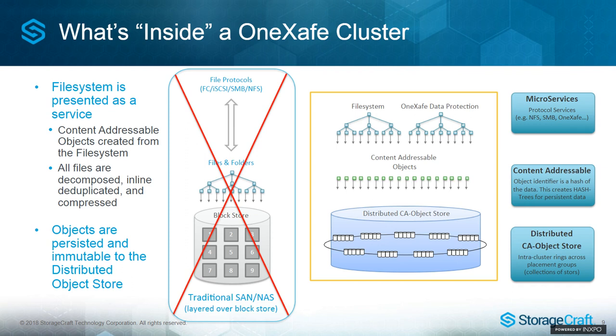So you can really think about this as a large pool of storage. And you don't have to worry about how many LUNs or volumes you're going to allocate to an application and have it be siloed capacity allocation. Every application, every file system can have access to the entire storage pool.